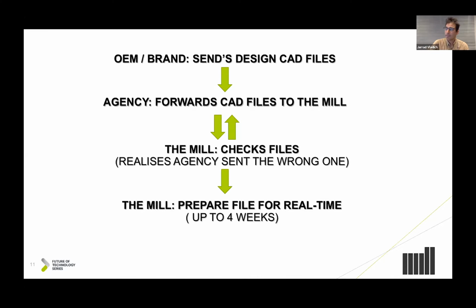This is generally how it plays out. You start with a brand sending CAD files to a creative agency that may have written a script for an idea. They then forward that to someone like us, the Mill, who then checks those files. I've rather cheekily said, usually it's the wrong file, so it goes back to the agency. And then once we do get started with the right file, the preparation for this engineering file to become a marketing asset in the software you use can take up to 4 weeks for removing nuts and bolts, adding the right shaders. So equating that to dollars is something people tend to not want to spend on.